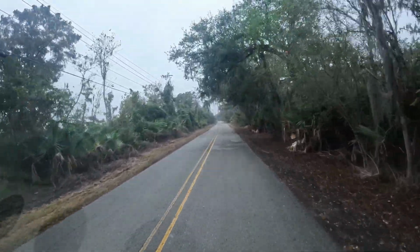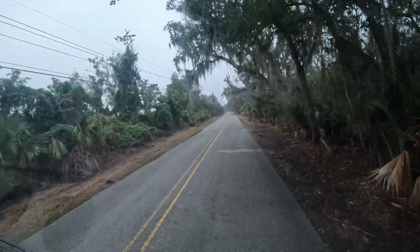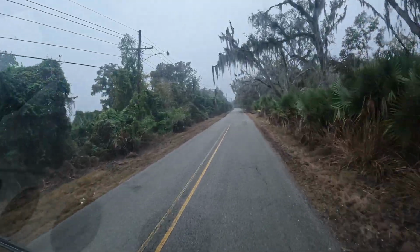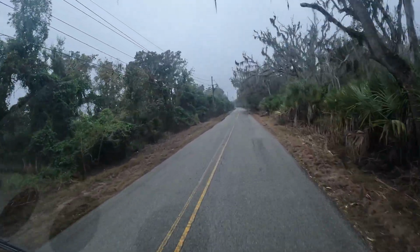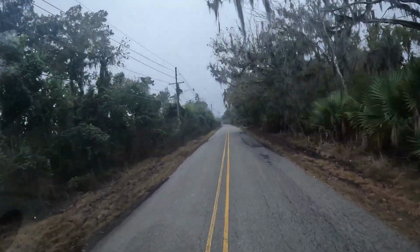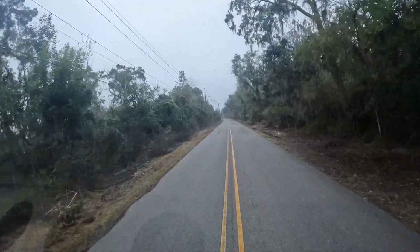Hanging dried moss on the trees. And you might want to stay in the middle of the road because there's a lot of branches on this side. We were told that we can bring our RV here. We can drive our RV to the swamp, but it's a little sketchy.